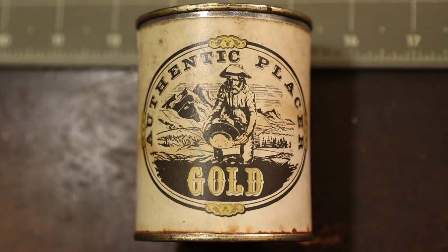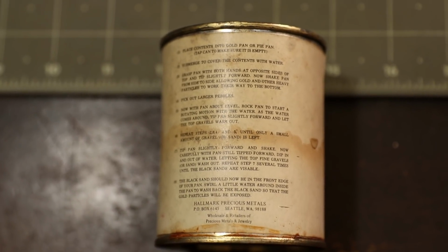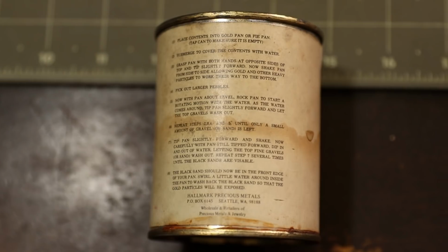This is episode number 104, and about a month ago, I got an email from a dude, Matt, up in Seattle, and he told me that he has this vintage Paydirt that he got for his birthday from his grandfather's belongings, and he sent me this old vintage can of Paydirt. Now, on the back, I don't know if you can tell here, I'll put a screenshot right here. To me, it looks like it's from the 1950s or 60s.